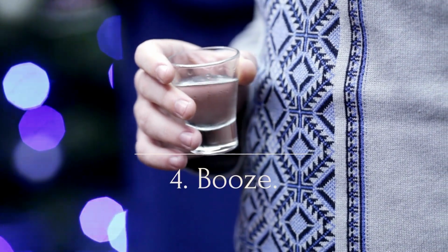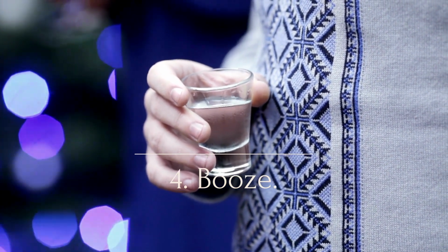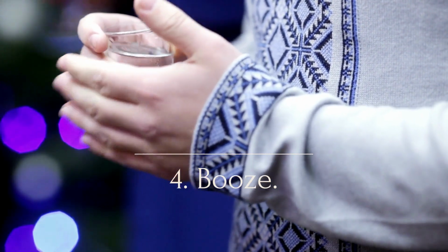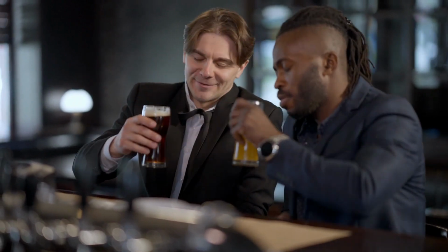4. Booze. Large amounts of alcohol can slow stomach emptying, which can make you feel heavy and bloated. Alcohol also can cause you to retain water, so you'll feel more puffy and bloated. This is further exacerbated by alcohol's diuretic effect, as a dehydrated body will retain more water than a hydrated one.